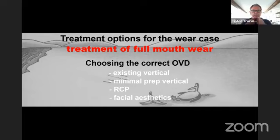So if you take somebody back to RCP and that creates some space, then maintain the patient in that RCP position and restore all the rest of the teeth. Now, what's useful about that RCP?